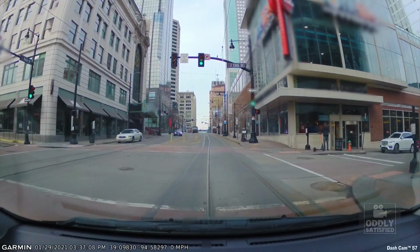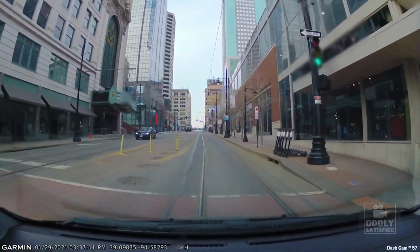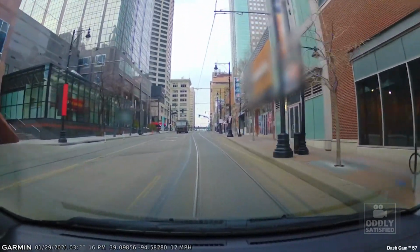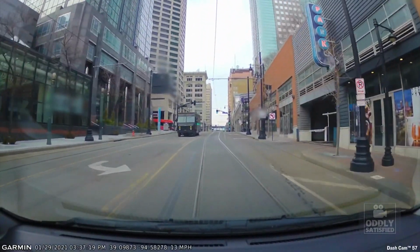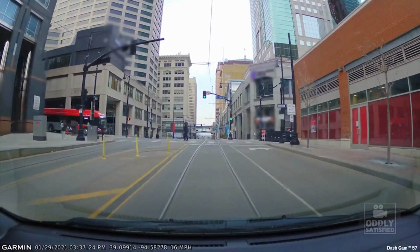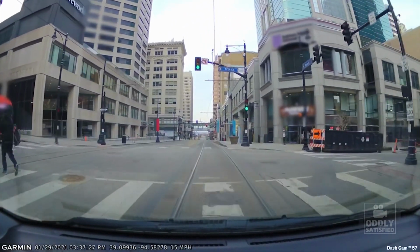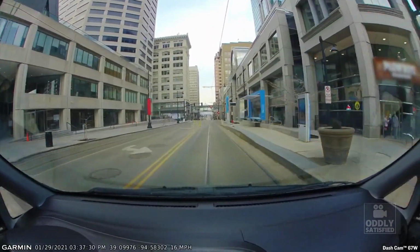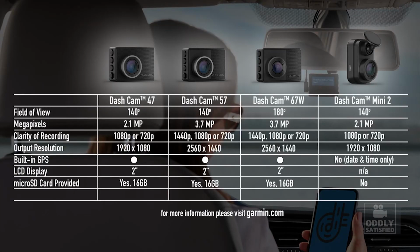When you think cameras, what do you want from them first and foremost? Clear, high-quality images or video. With all 4 of these dashcams, record enhanced HD video using Garmin Clarity HDR optics to capture clear details both day and night. Leave doubt behind with a wide 140-degree field of view, or go with an extra wide 180 degrees in the 67W to capture even more of the environment. With adjustable clarity settings providing up to 1080p resolution or even 1440p in some models, even a single frame can have the opportunity to say 1,000 words.